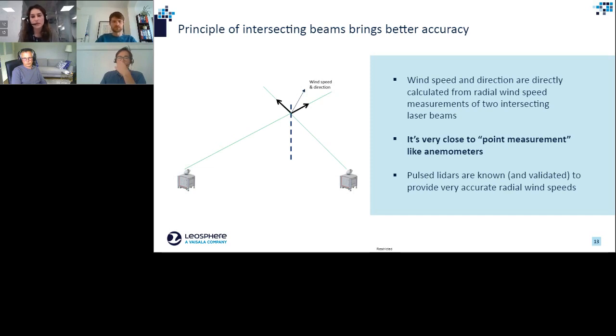And basically, thanks to this intersection of the laser beams, we can calculate the wind speed and direction from the radial wind speed measurements. And this kind of setup is pretty close to the point measurements done with traditional cup anemometers.